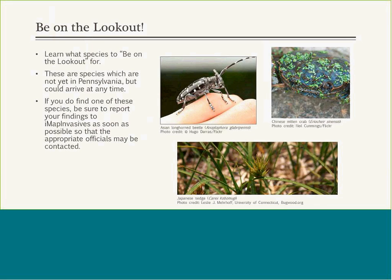So here are some examples of species on the Be on the Lookout page. We have Asian longhorn beetle, Chinese mitten crab, and also Japanese sedge, all species that are not yet in Pennsylvania, and we hope to keep it that way.